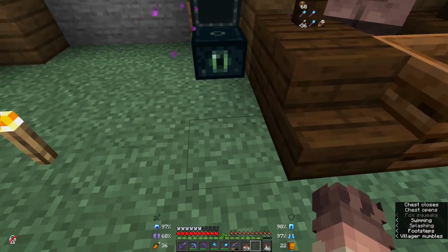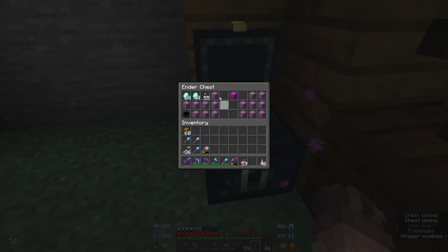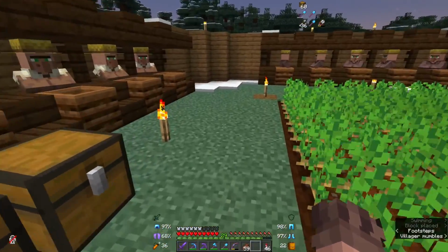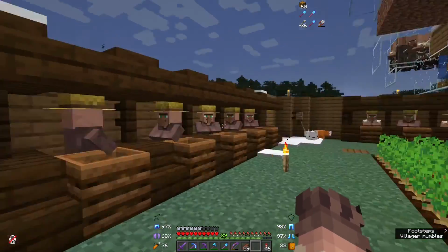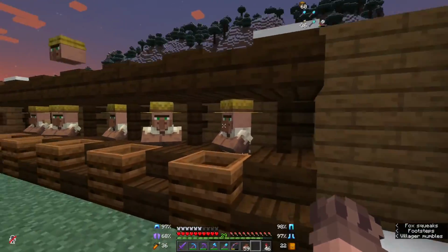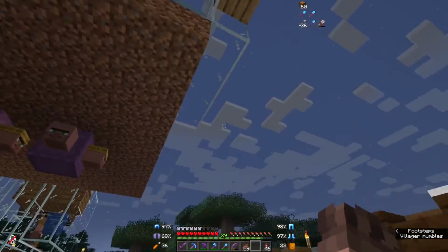We got us an ender chest over here, partially to torture somebody because he's not allowed to use them, because he forgot to clean his out at the end of last season. But yeah, for a while these villagers absolutely hated me because I went through and murdered all of the extra villagers that were here. That's why there are heads up there. So yeah.